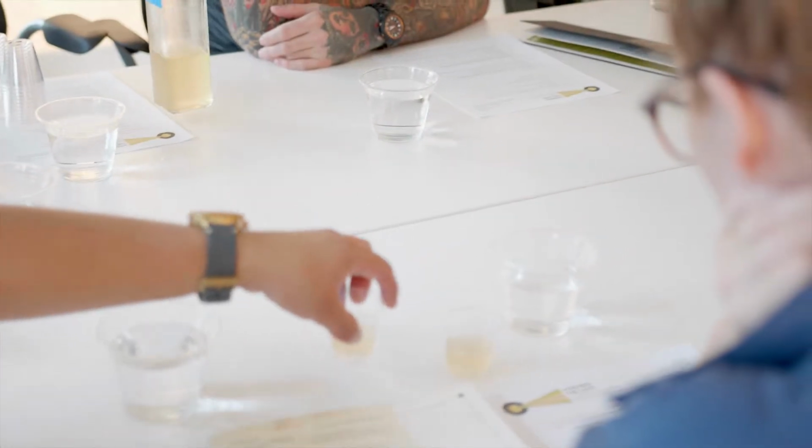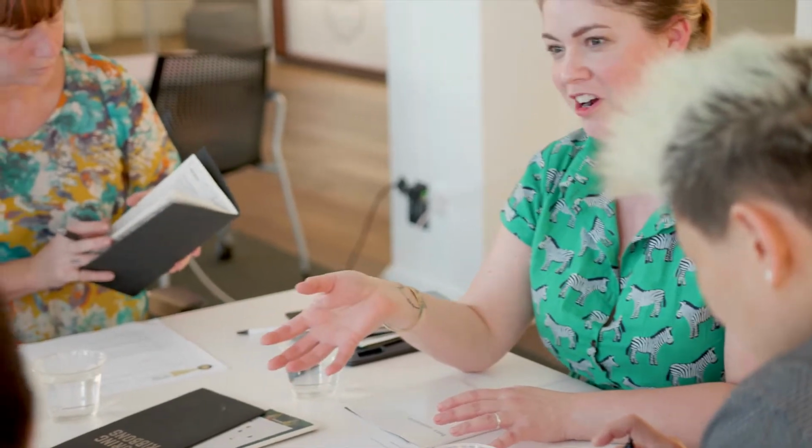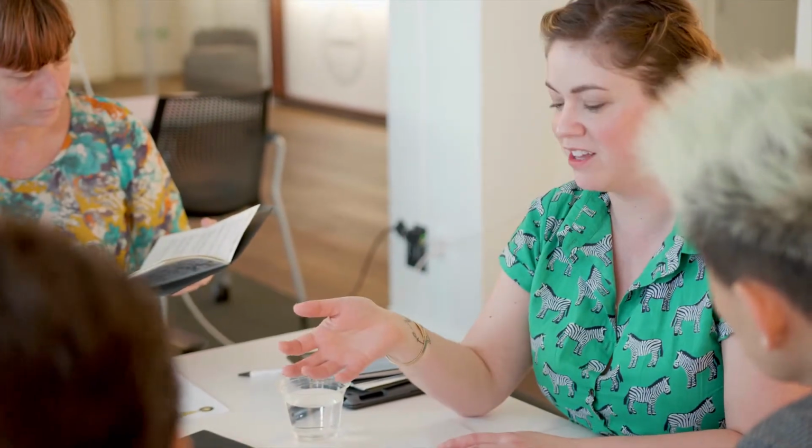So let's get started on some drink stuff. We're essentially going to do a little bit of an experiment today with two different cocktails. We're going to start by saying that Giffard's Menthe Pastille is really the most challenging ingredient in this drink. We have had conversations here about how the American market, it's not their intuitive jam to want mint liqueur. It's not a flavor that we grew up having. In France, this is a really common digestif.